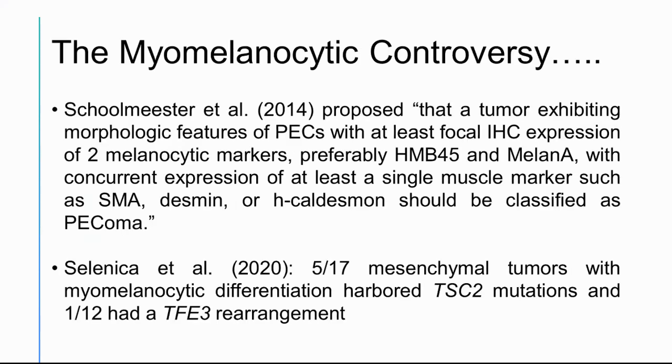So moving back to the myomelanocytic controversy. This is a hot topic in GYN pathology.